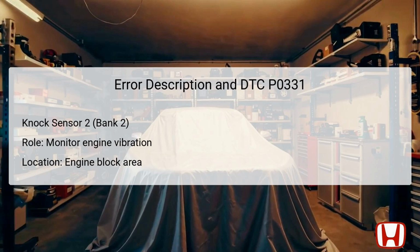It monitors vibrations in the engine to detect knocking. Knocking refers to abnormal combustion events, which can lead to engine damage if not addressed. This sensor sends signals to the Powertrain Control Module, PCM, to adjust the ignition timing and fuel mixture accordingly, thus ensuring optimal performance and preventing potential engine damage. The installation of the knock sensor is typically found near the engine block area, making it accessible for inspections and replacements. Proper functioning of this component is vital for maintaining engine health and efficiency.